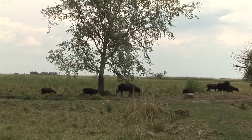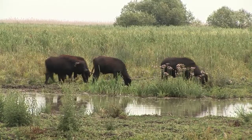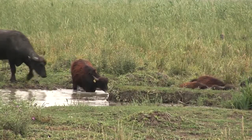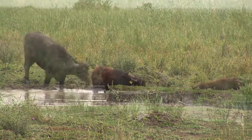In the bird reserve, there are strictly protected areas which have highly sensitive wildlife. These areas can only be visited with special permission and are strictly reserved for research and checking purposes.